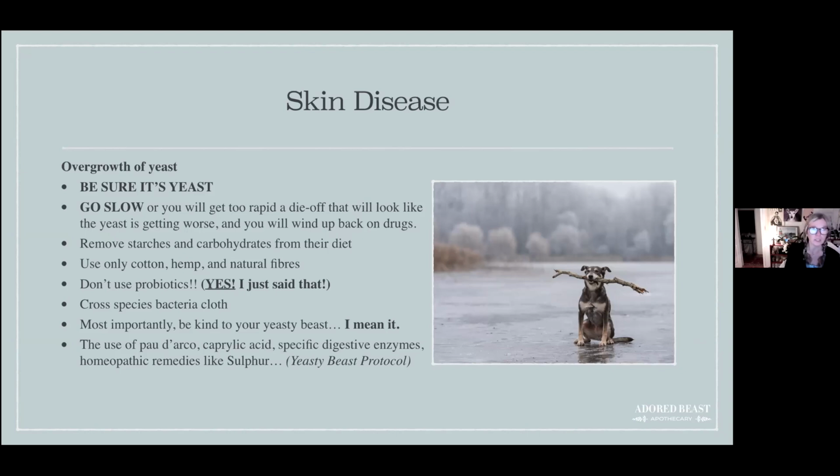If you have an animal with skin disease, try to cross with anyone that lives in your household. Try and do this at least a couple of times a week, changing up your towels. And maybe one week you do it, the next week your daughter does it or whatever, and you switch it up as much as you can.